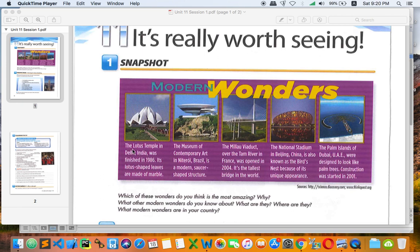This one, the Lotus Temple in Delhi, India. As you can see right here, it is shaped like a lotus flower, and it was finished in 1986. Its lotus-shaped leaves are made of marble. When you talk about marble, it's very strong, stronger than concrete cement, and this is one of the modern wonders in India.